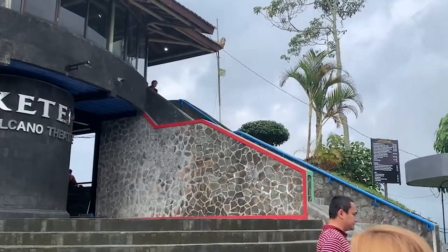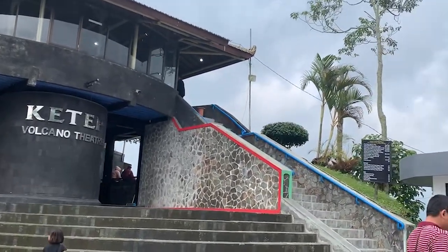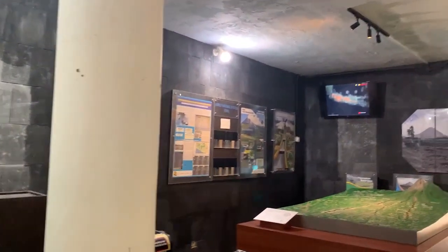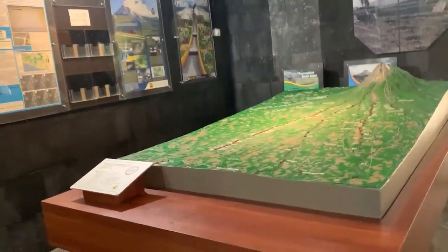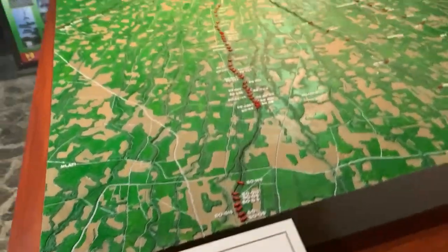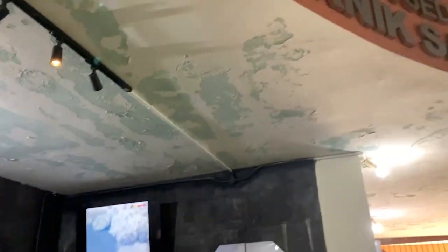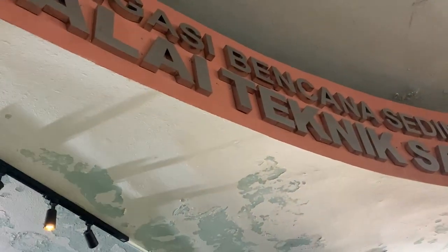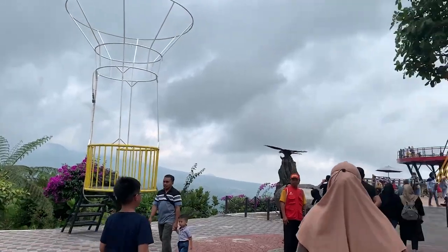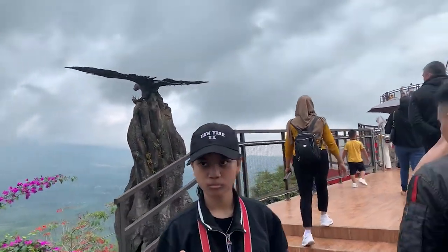This site has a small cinema which regularly shows an interesting documentary of Mount Merapi, a restaurant, various food stalls, and a museum of volcanology. This spot is where you can see the thrilling lava of Mount Merapi with naked eyes at night.